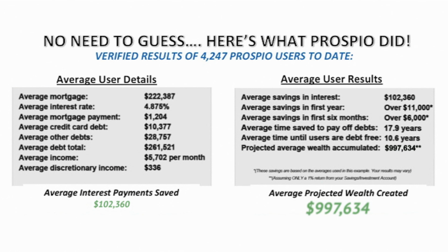Imagine what would happen if instead of having these same 4,247 families moving their money into a savings account where they earn just 1%, they actually had it invested in other investment vehicles that would allow them to earn more than 1%. It's staggering the amount of wealth that you can build for yourself using the same model and the same algorithms and the same tools that the banks and financial institutions have for themselves that now is available to you through the Prospio system.